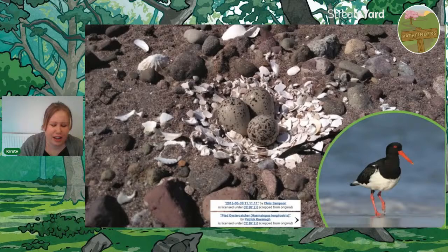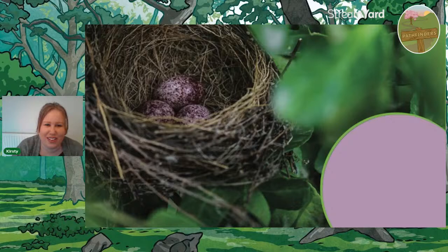They are, and I can't remember the name of this bird now. I forgot to put it up on the screen. Oh, Kirsty, I've let you down there. Right, I'll find out what bird it is. I'll let you know. Do any of you know, Pathfinders, what bird that is? The name has fallen out of my head. Is it a tern? I'll double check it. Apologies, Pathfinders. Right, let's go on and see these ones.